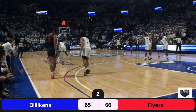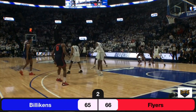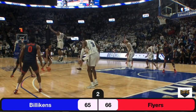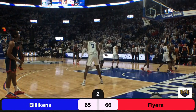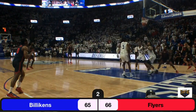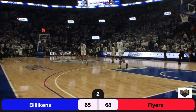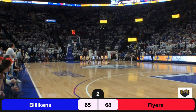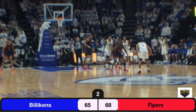Flyers with the ball. Toplin to Crutcher. He keeps it. Around the horn. There's Watson with a fake three. Over to Toplin. Down to Lyons. And it's good. 50 seconds in the game. 68-65. Big basket.